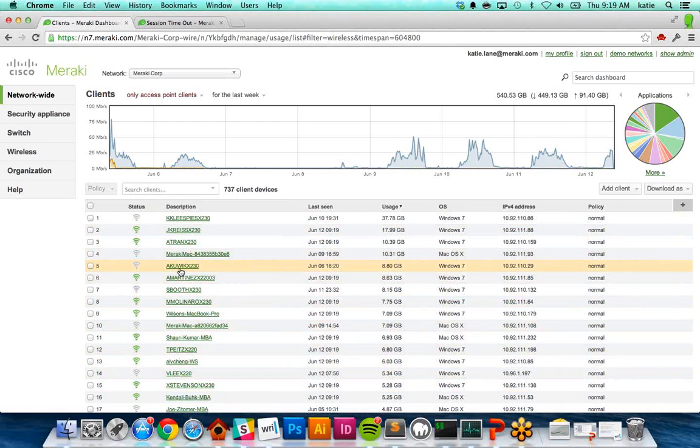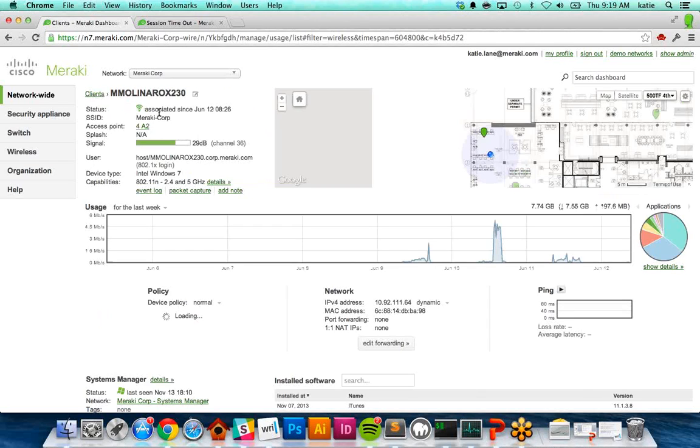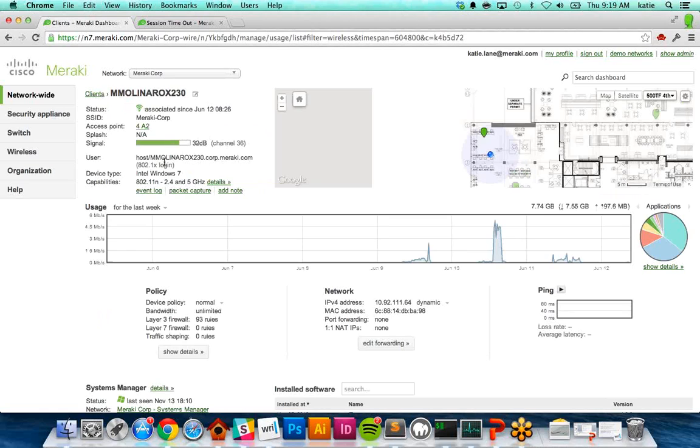I can see all the information about these clients, and what's exciting is that we've actually learned quite a bit about them. All of the Cisco Meraki devices do something called client fingerprinting, where they learn about the devices that are connecting or passing traffic through them. I can click on any one of these clients and find out everything that we've learned about this one particular client. I can see what we're guessing is the host name, based on the 802.1x login information. We're also learning what type of device this is. Here we have a Windows 7 device, and also our 802.11n capabilities. I can also see the usage specifically for this client, and which applications they've been using.